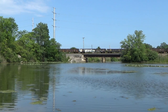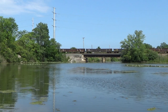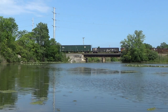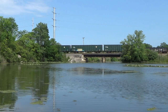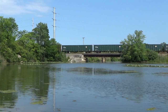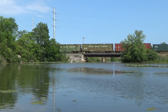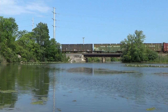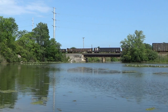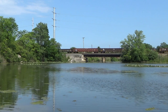Alrighty, the power of today, 333, would end up having a UP Evo leading the way, and then an SD70, 1068, the Eastern Heritage Unit, and then another NS SD70, 12 and 3rd, and then an NS DC Evo, 12 and 4th. That is the consist of today.